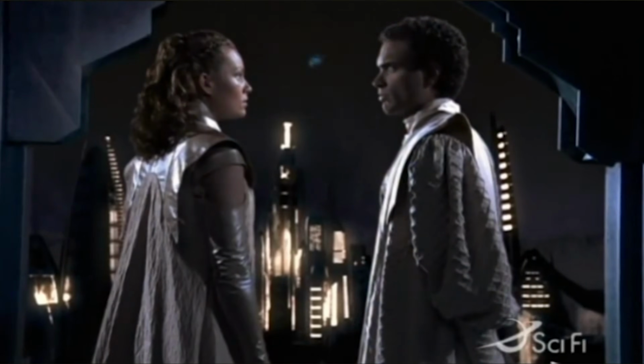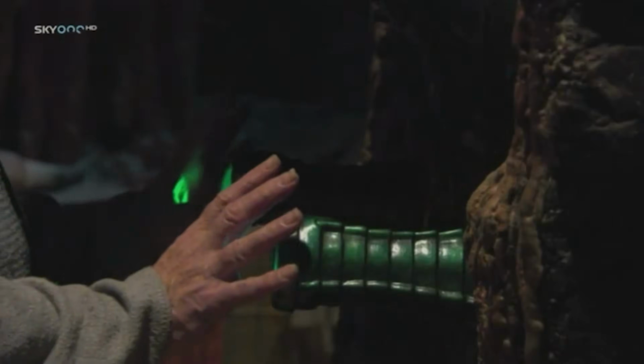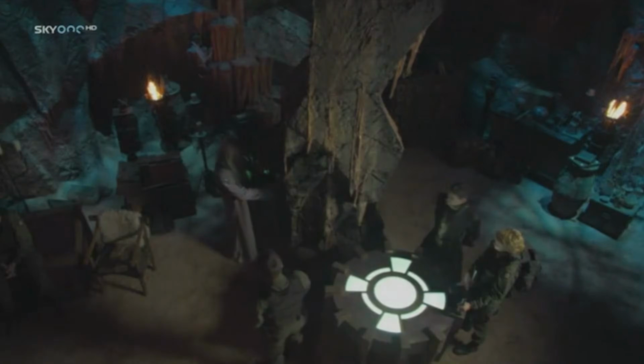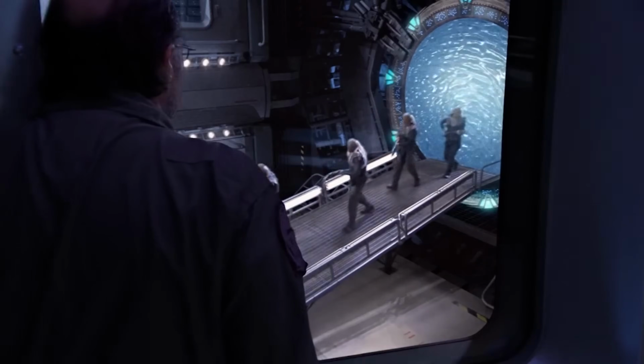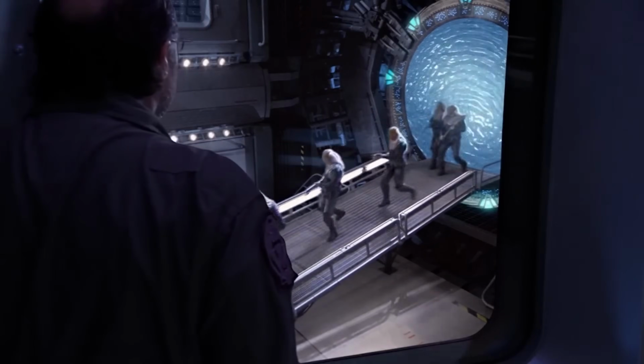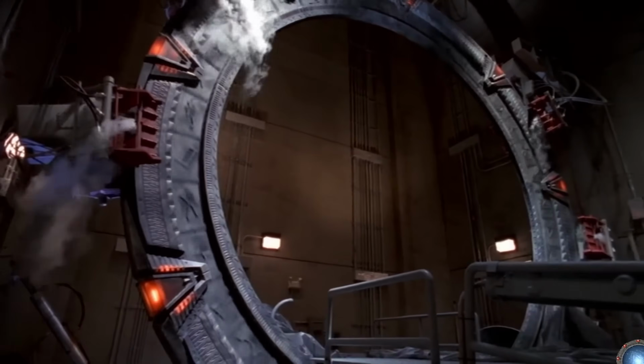Even ancient tech had selective memory. The communication stones let humans swap bodies across the galaxy. Wild concept. Used heavily in Stargate Universe. But in SG-1 and Atlantis, barely touched. Why? Because convenient tech makes writing inconvenient. The moment something solves too many problems, it quietly disappears.